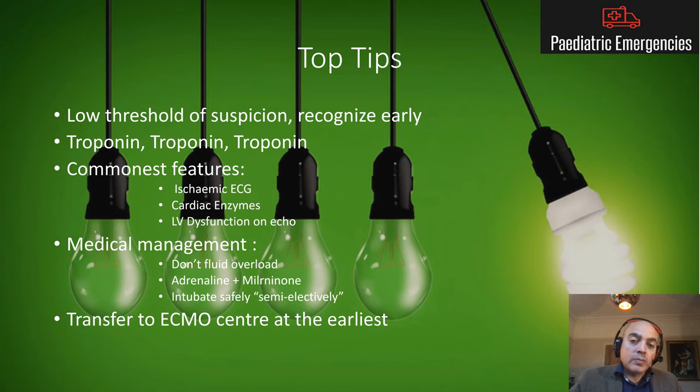Don't forget to minimize the iatrogenic harm. So if you are going to give fluid, give it in 5 mL per kilo aliquots with a maximum of 20 to 30 mL per kilo in total. Inotropes, and early inotropes, are your friends, regardless of whether you're planning to intubate or not. So try and start the peripheral adrenaline early. And after you've done that, and ideally after you've done an echo, you can start some milrinone with the advice and support of the regional cardiology and PICU services.